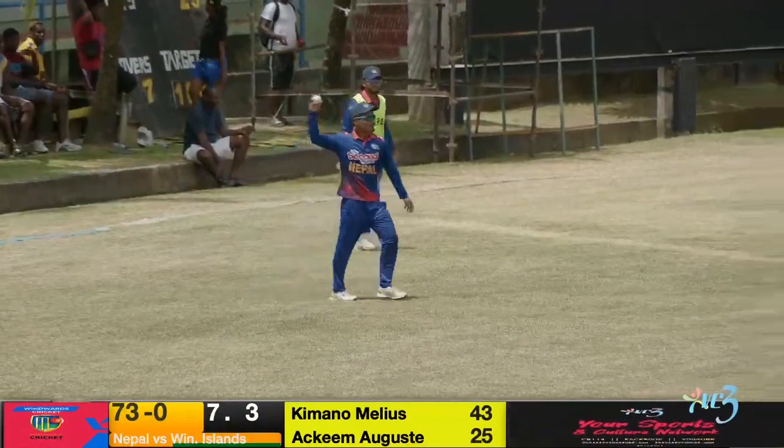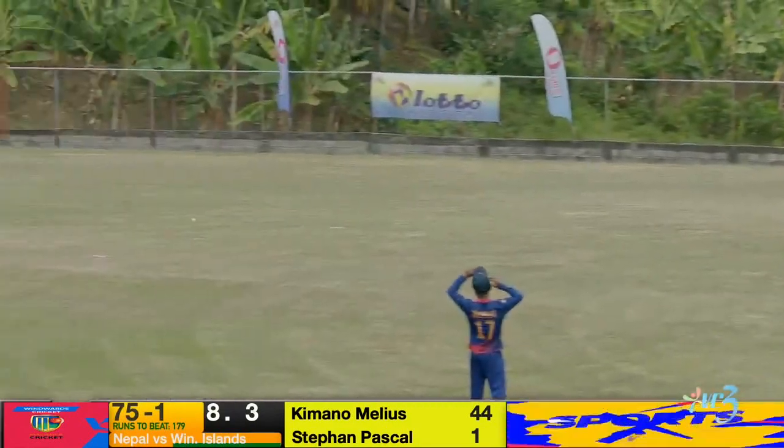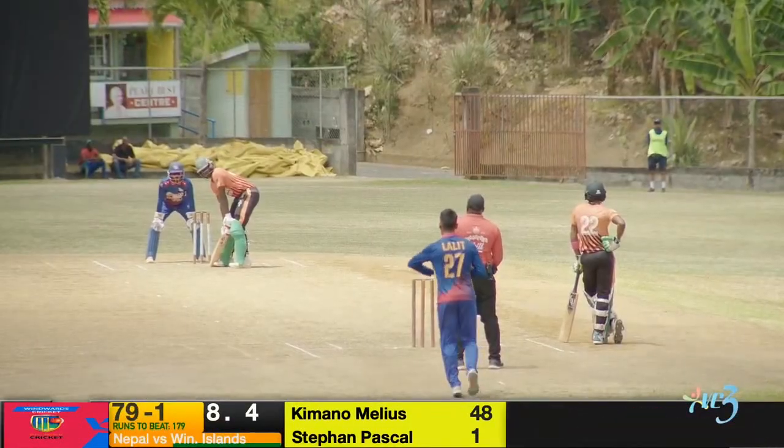So there goes the opportunity as Lalit comes in now to Melius. And Melius, this one off the edge is going to probably get into the boundary. He's looking to pull this one somewhere over mid.